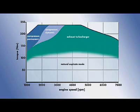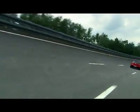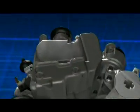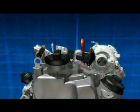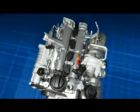FSI technology and dual charging have been the key to successfully downsizing the engine. The combination of two advanced technologies. The two charging units in series make this the first high-volume production petrol engine to achieve charge pressures of up to 2.5 bar. This is a pressure level no conventional turbo engine can match.